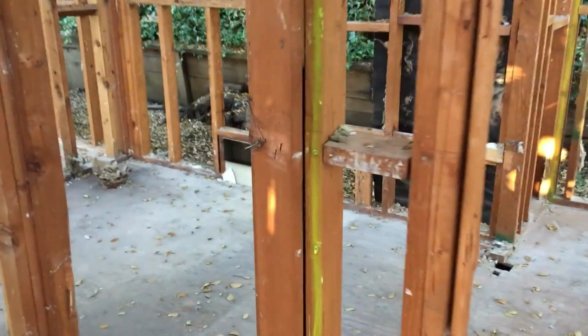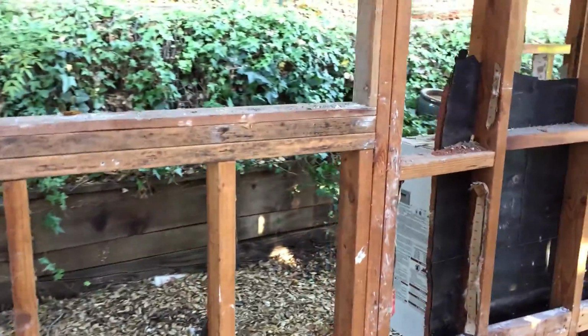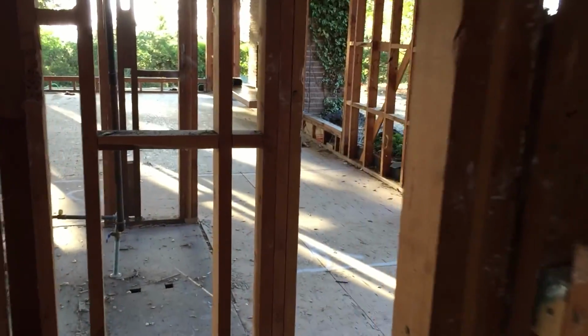And one of the main reasons I came over to the house this morning was I got paranoid last night, and I couldn't remember if the old demo crew had remembered to correctly leave our tankless water heater here or not. And thankfully the old tankless is still there. It's a little dusty. I'm sure the plumbers, when they come in to replumb everything, will have to service that a little bit to clean it up. But I just wanted to make sure that that had not been taken with everything else.